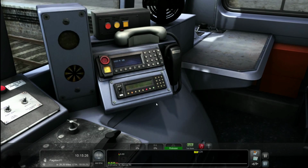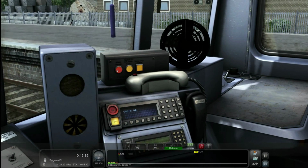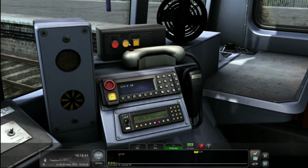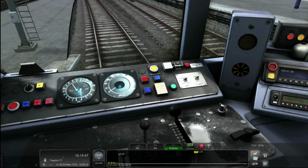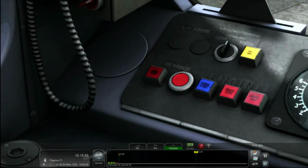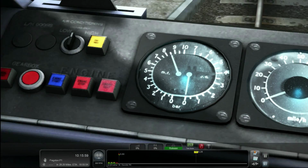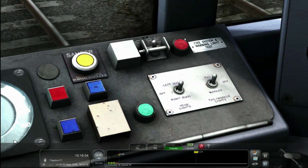But to the very far right we have our GSMR radio, which doesn't do anything, it's non-functional. We have our TPWS system, which doesn't work. And then we have our cab console, which, looking over here, we have our engine start stop button. We have a few bits and pieces that again don't work. We have our sander button, and we have our tail and headlight switches.